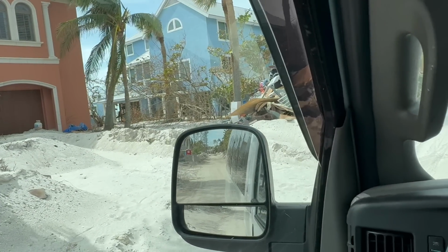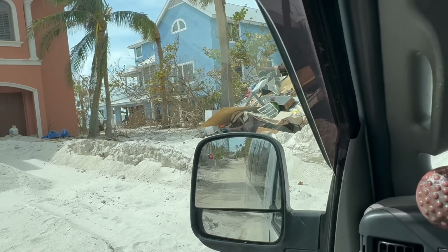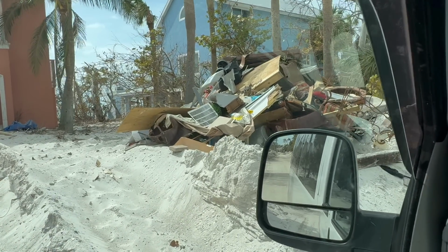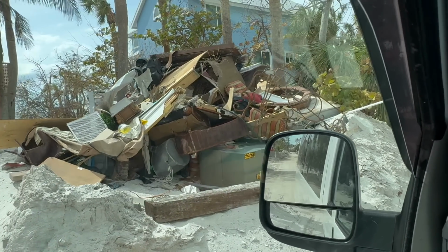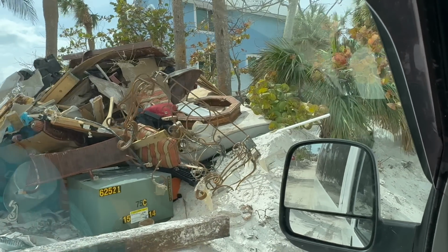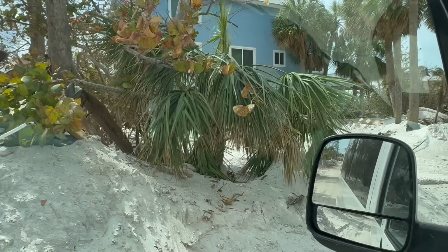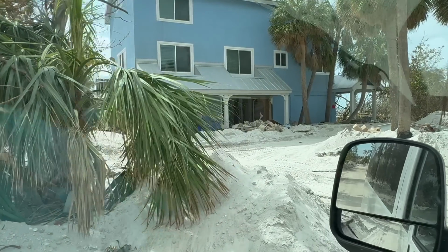Now, unfortunately, there's been some really unkind things being said online, specifically about Longboat and its residents. And I think you guys should know that a lot of these cottages that are out here have been in people's families for generations. A lot of these big multi-million-dollar properties really haven't been here too terribly long. The perception is that all these people are loaded out here on Longboat. You should know that that's not the case. You should also know loss is loss, and this is harsh for anyone.